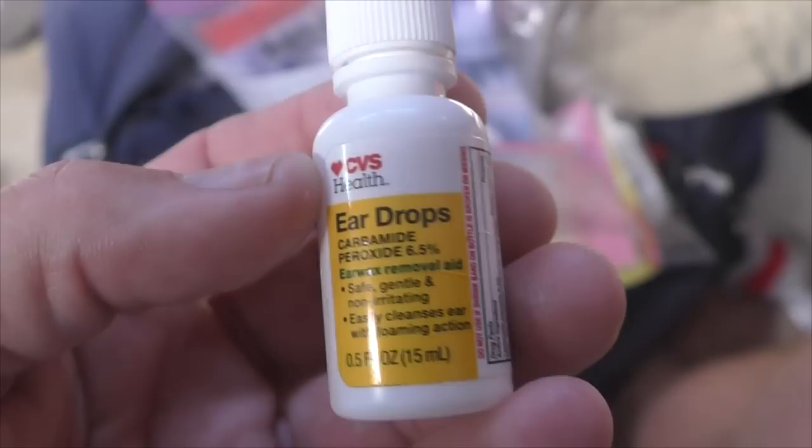And I got some eardrops, too. This is kind of like hydrogen peroxide. It dissolves the earwax, so make sure you don't get a buildup. And you don't have to do this one every day. This is like whenever you get a buildup of wax in there. You let it sit for several minutes. Take a nap. And incidentally, the other day when I was scuba diving, I was able to clear my ears much easier because I had been doing this for a couple weeks already. So it may be part of the trick.